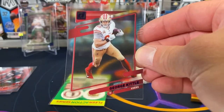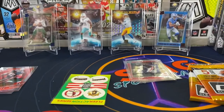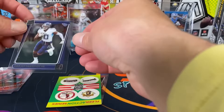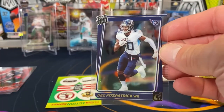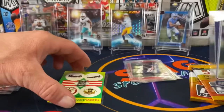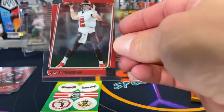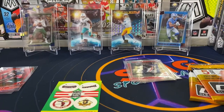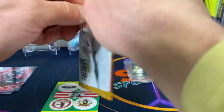George Kittle purple. With the purple. Pretty nice card there. I'll pass that along to Miss Buttons here. And on the rated rookie there, Dez Fitzpatrick. All right, so come on, Clearly Donruss. You're kind of starting off slow, and a Kyle Trask rated rookie there. Finish off that pack. Did we get Kyle Trask or no? I think we did get him actually the other day, so we'll just add him to the stack.